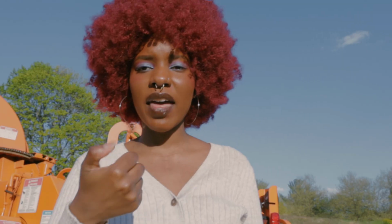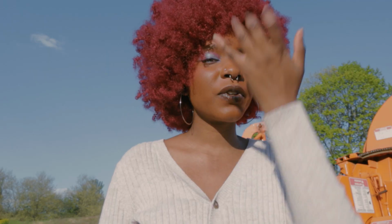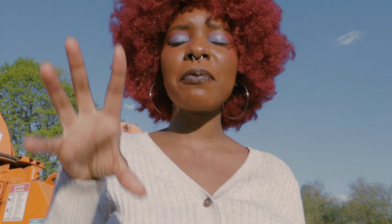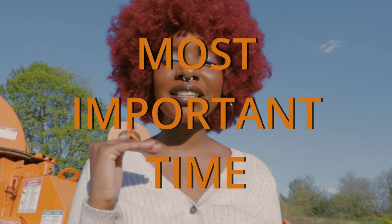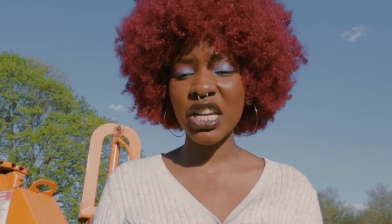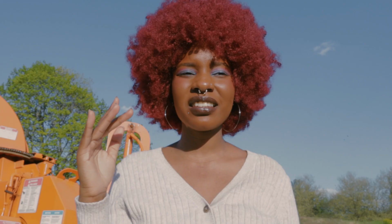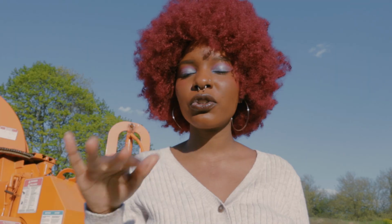And then I spray it on a Q-tip and I use it to clean the septum piercing. I flip the piercing up, clean under, flip it down, clean over. And when my piercing was healing, I did that twice a day. I never missed any days because that's the most important time to clean your newly fresh piercing. I've seen videos of people who just don't clean their piercings and then it gets swollen and really big and gross. Don't be one of those people.